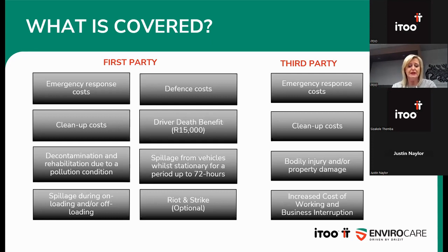In terms of spillage during onloading and offloading, this does happen, unfortunately. When your guys are stopped at a depot, they're busy taking the goods off on a forklift. Unfortunately, the lift shifts and there's a spill. This is also covered in terms of our policy, as well as if the client is sitting at a depot waiting for his turn to offload and he sits stationary and there's a shift in the load, or he isn't aware that something within the load spilled at the time. This is also covered, up to a maximum of a vehicle standing for 72 hours.